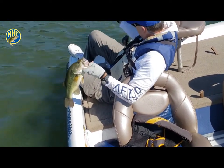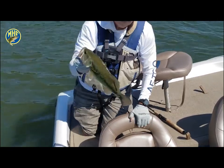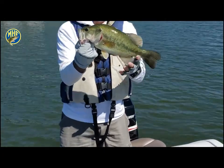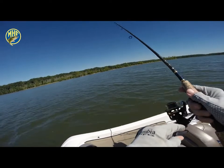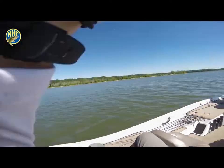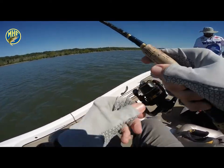What do you think, everybody? Is that a goodie? Beautiful. Let me grab a couple stills. Just stalled the fish, so you got him. I took you right into where they were. Hit a waypoint.